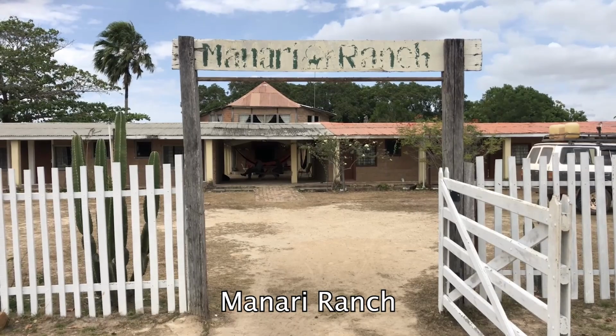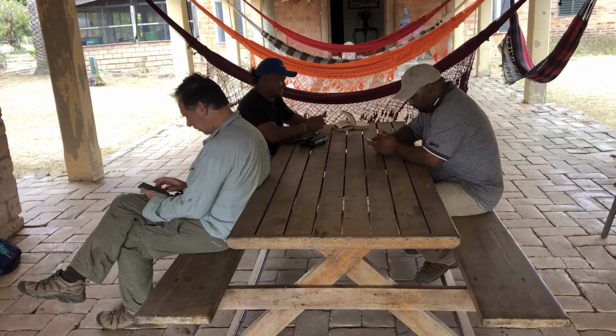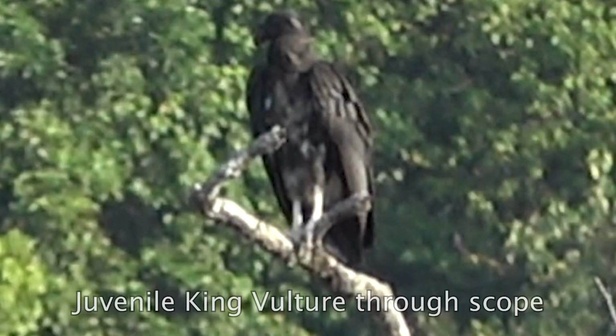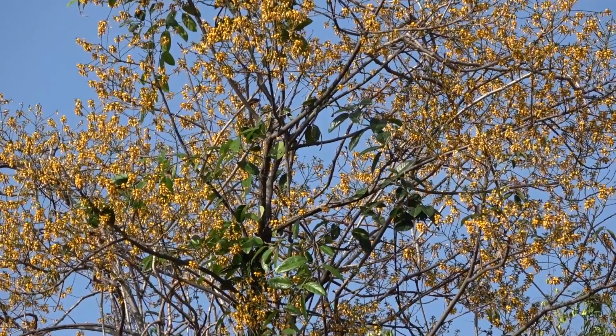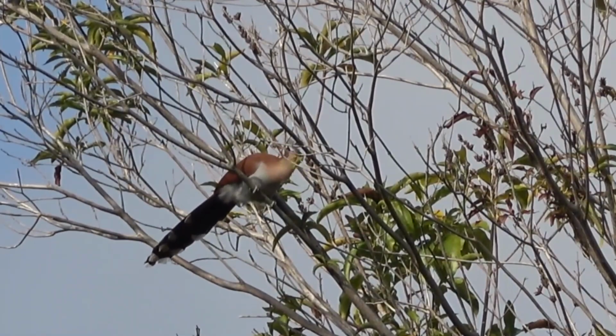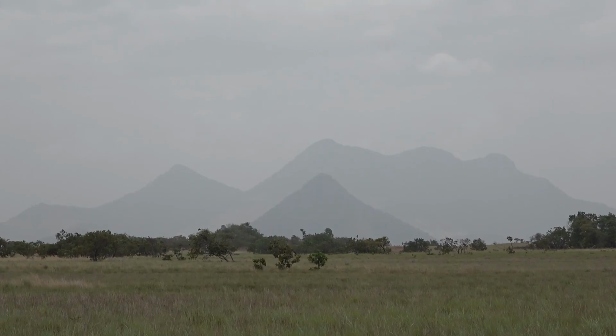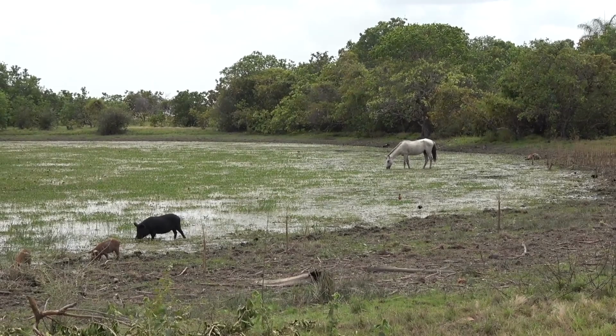Here's our intrepid group, having registered onto Wi-Fi and the internet. There's a juvenile king vulture, a long way away. Tree and flower. Bees, big solitary bees. There's a squirrel cuckoo for the trip. That is Sirarin, Sacred Mountain, the big one behind, what looks like a volcano. Where the barnyard meets Mother Nature.